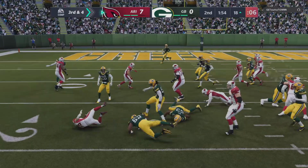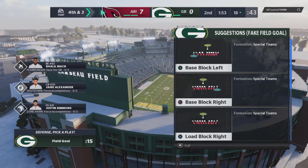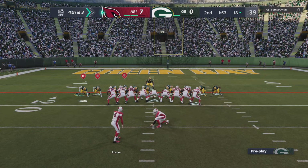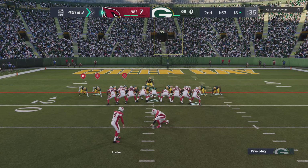They'll try and run for it with Lindsay, and they'll get him down about 3 yards short of the first. Now the Packers going to go ahead and use the second of their timeouts. So that means they're down to one remaining here as we head toward halftime.